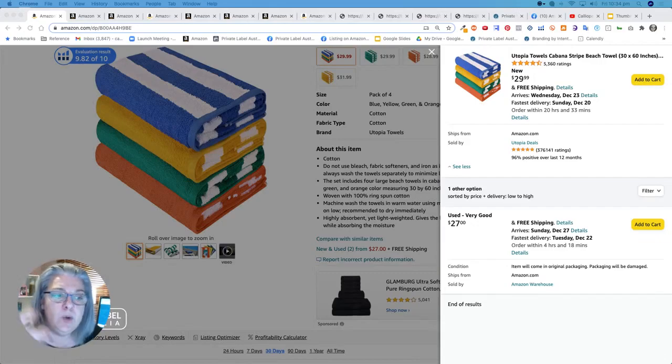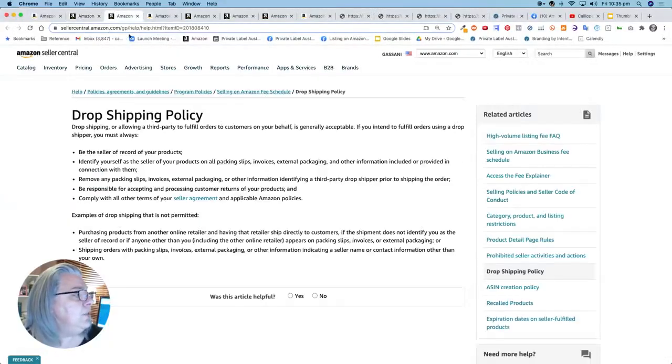The software normally purchases from your inventory, Amazon fulfills the order, and they send it directly to their customer. Now, dropshippers who operate in this way are doing so against Amazon policy. And if you take a look at the dropshipping policy here, you'll see that it is not allowed for a seller to not be identified as the seller when a customer receives their order.